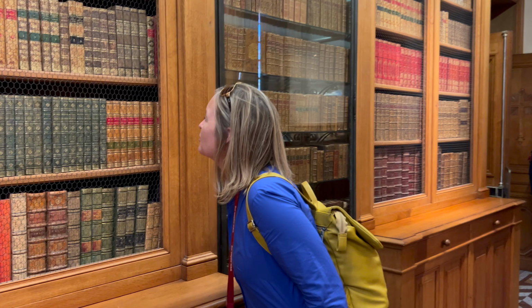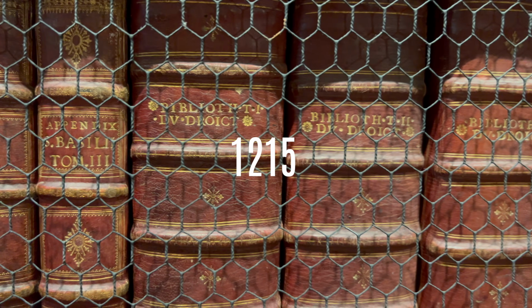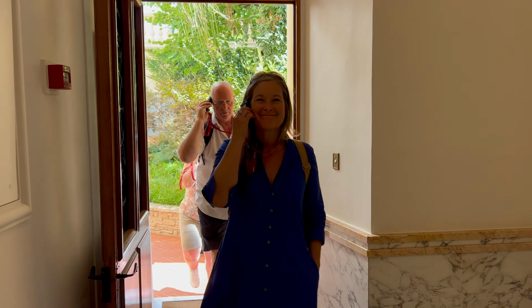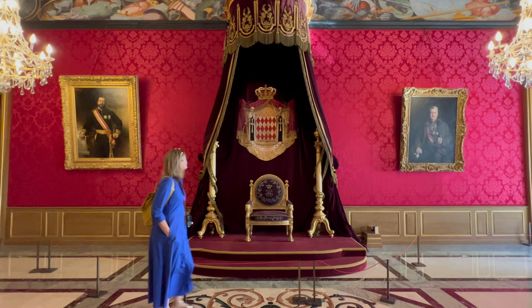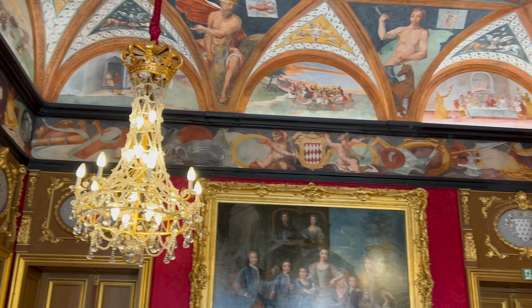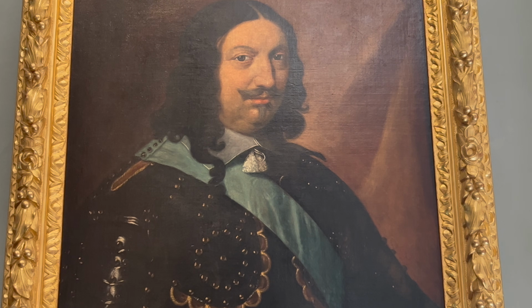I'm very pleased to welcome you to the Palace of Monaco, whose long history dates back to 1215. At that time, the rock... You'll walk through several grand rooms, including the opulent throne room, which features a throne similar to Napoleon's at Château de Fontainebleau. And you'll meet many of Prince Albert's ancestors through the portraits on the walls.